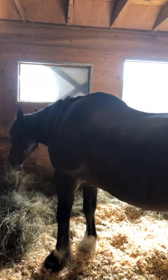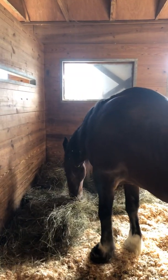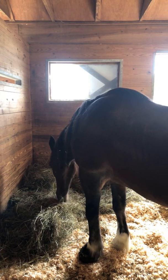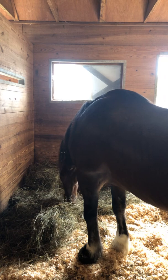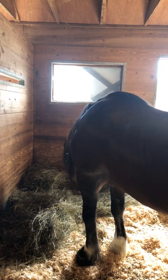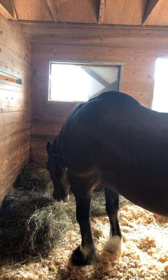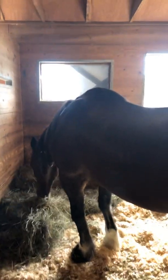So it takes a certain amount of maintenance, as the changes take place over time and as he ages, because the discomfort, I should say, is going to manifest itself in different ways. So we have two really great farriers. One is an equine podiatrist and a veterinarian, and the other is an incredible farrier. Between the two of them, we're able to figure out what type of shoes are best so that the horse can maintain comfort levels.